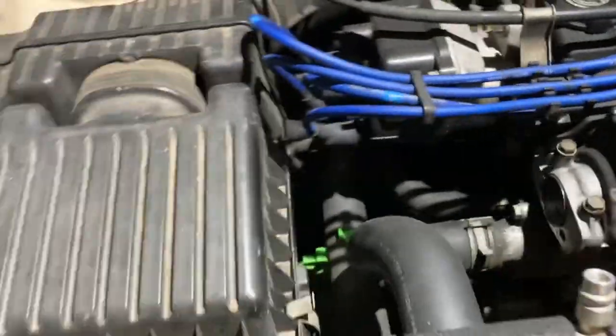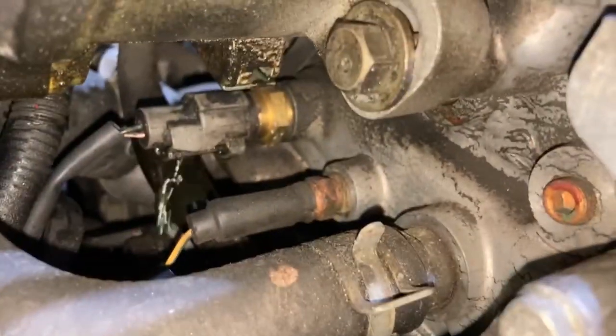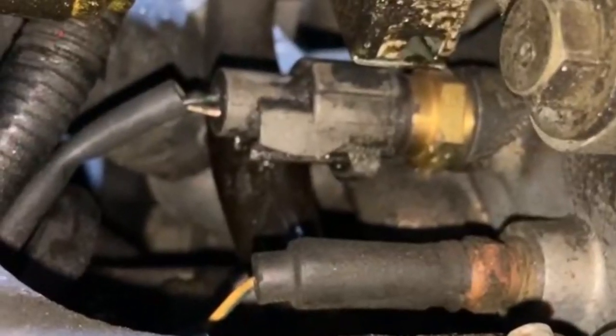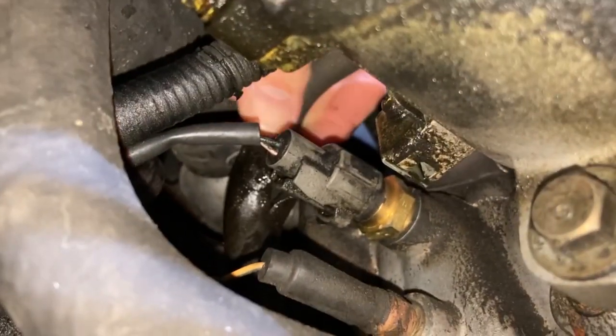Where is it coming from? Squeeze a hose here. Oh, where'd that come from? Right there. What is that? Oh, that's it. It's a hole. Blew a hole right there. I don't think you can see it. Let's see. See this hole? Right there.